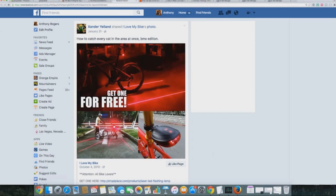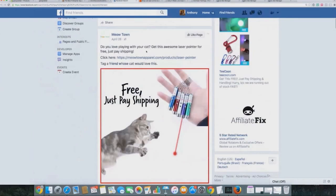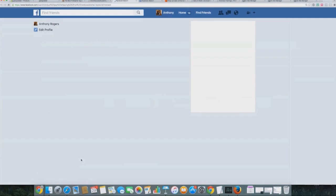So you can see it searching here on Facebook, and I type in cat laser, and it starts bringing up anything that has laser in it. So look, here's that laser pointer we were just looking at, or one version of it a second ago. So I can see the ad, I can see the product, I can see if it's working or not. Same thing if I come over here and I type in maybe cat necklace and hit search.